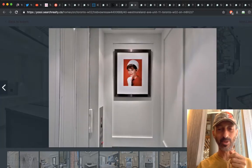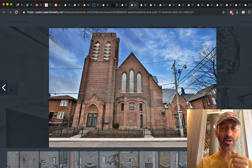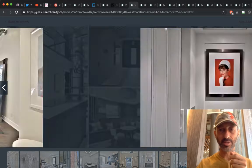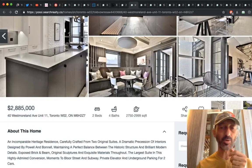That must be Audrey Hepburn. And there you go. So you get the top right here. You get the top of the church. So you really get to live in this unit. That's really, really nice. Go back to the front. Okay, so that's Westmoreland. That's a large unit, okay? That's over 2,800 square feet, two bedroom, four bathrooms.